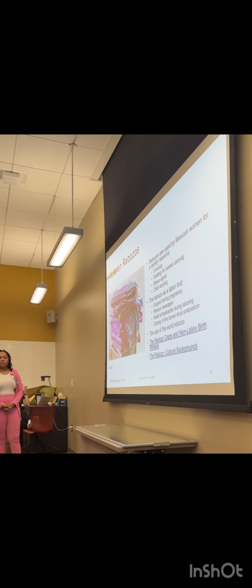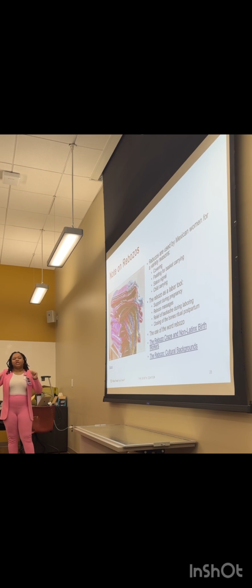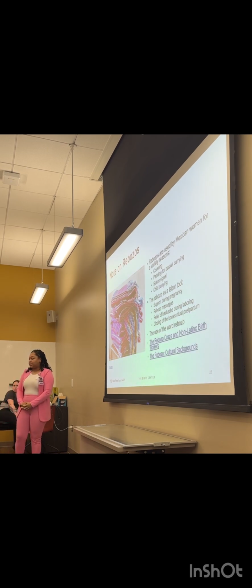So here is what a rebozo looks like. It is used by Mexican women for a variety of reasons. I've seen a lot of Hispanic women use it for child carrying, and as a doula, you can use it as a support tool during pregnancy, for massages, and there's also a technique called shaking the apples, where you put the rebozo on the lower back and gently sway back and forth in a rhythmic motion to relieve pain during contractions.